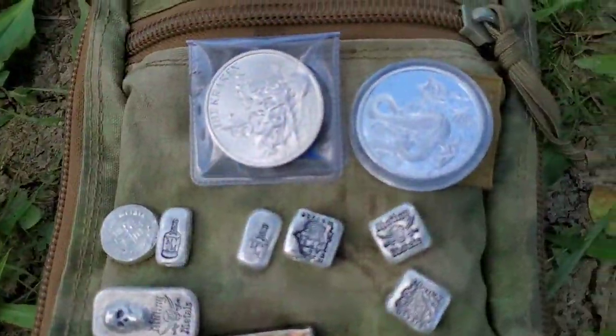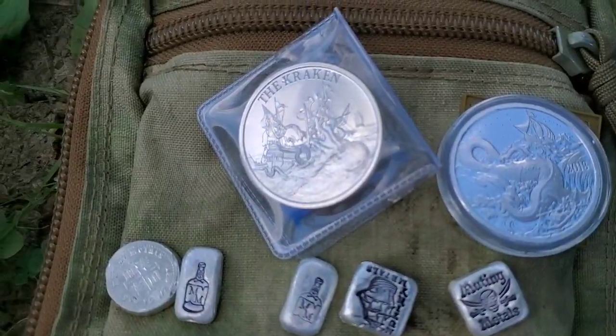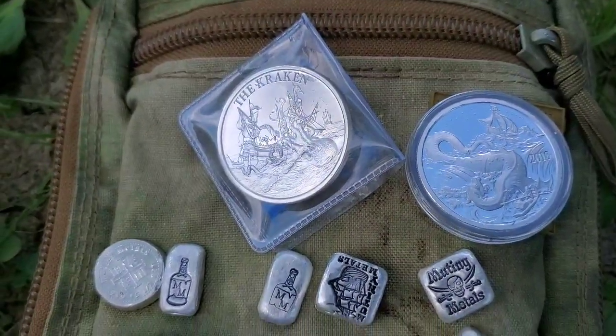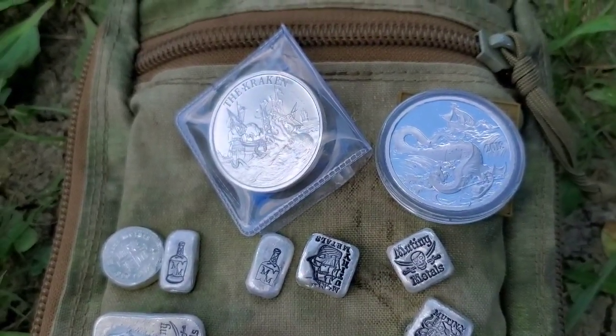And then these were actually my birthday gift from my dad. Some really on-point silver bullion, a Kraken, and doggone Silverbug Island. I don't know what my thing is with Krakens. I don't do anything with the ocean, but man, they hold my fantasy.